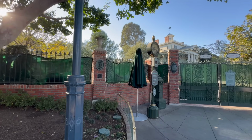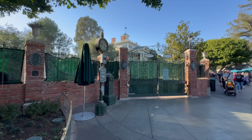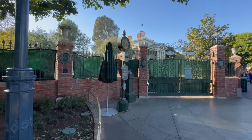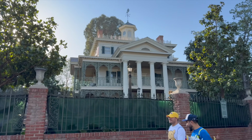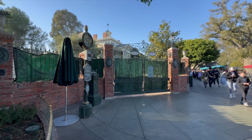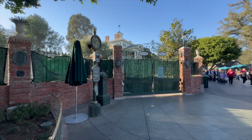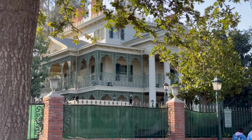Now we just arrived here to the Haunted Mansion. So if you guys didn't know, this attraction is down until the 18th. So unfortunately, if you're trying to get on here, it's going to be down. However, once we get it back on the 18th, it's going to be back to the normal Haunted Mansion, which is going to be very exciting. So we'll try to be here when that opens back up so we can get through the regular ride once again. But we do have one more thing in regards to Haunted Mansion.